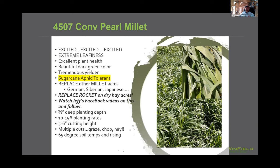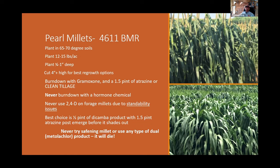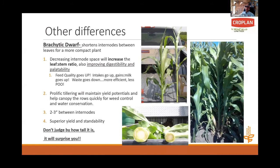So for some reason, I've got that slide in there again. Hope you all enjoyed it the first time. Get to see it a second time. Brachytic dwarf. When we talk about brachytic dwarfs, ladies and gentlemen, what we're talking about is this shortening of internode space to help get us a higher leaf to stem ratio. So when you see a forage sorghum listed as 35-31 brachytic dwarf BMR, it means that it has a shortened internode space, as this picture on the upper left would suggest.